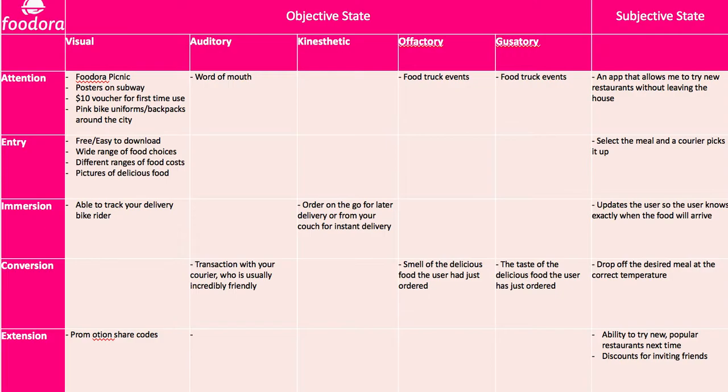And the conversion here, mostly with the auditory, was the transaction with your courier, who's usually incredibly friendly. I've used the app twice now, and both times I've had very friendly couriers. Then obviously you have the smell and the taste of the food for your final two senses here, and obviously it's been pretty delicious. For extension, they have promotion share codes, so if I share the code with a friend and they download the app, they get $10 and I get $10, so both of us are more inclined to start using this app. It's very good in terms of their user profile, and it's been pretty much a lot better than Uber Eats and Skip the Dishes that I've found personally.